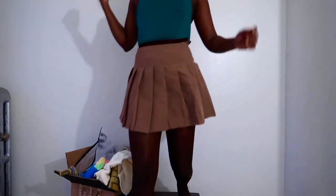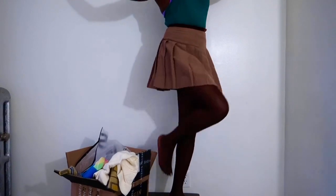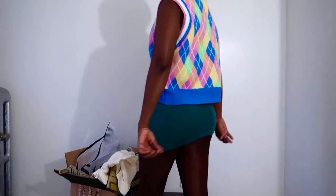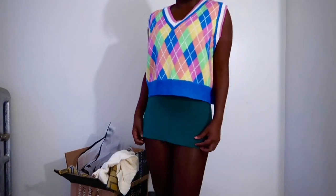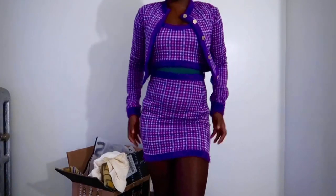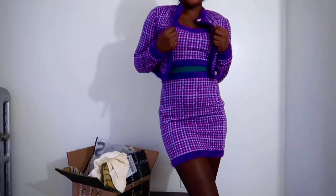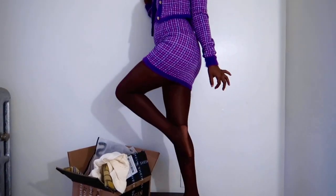Ooh. I kind of like the skirt. Oh, I can't wait to style this. I kind of like it. You wear it like a jacket, and then it is so pretty. I can't wait to style this. I like it. I can't wait to style this properly. Like, come on, look at these. I look so hot.